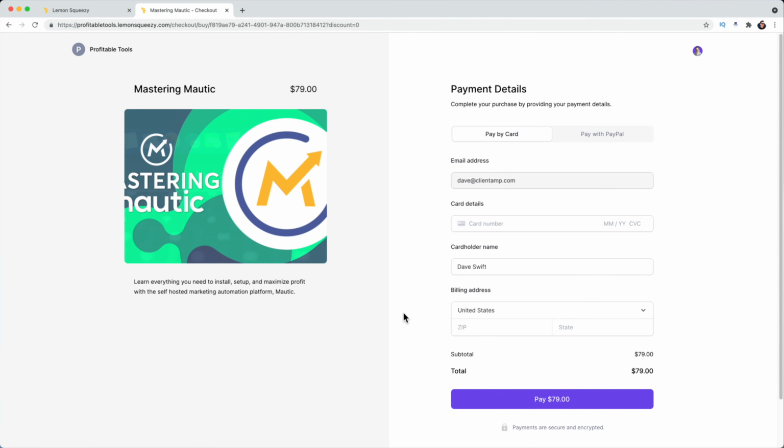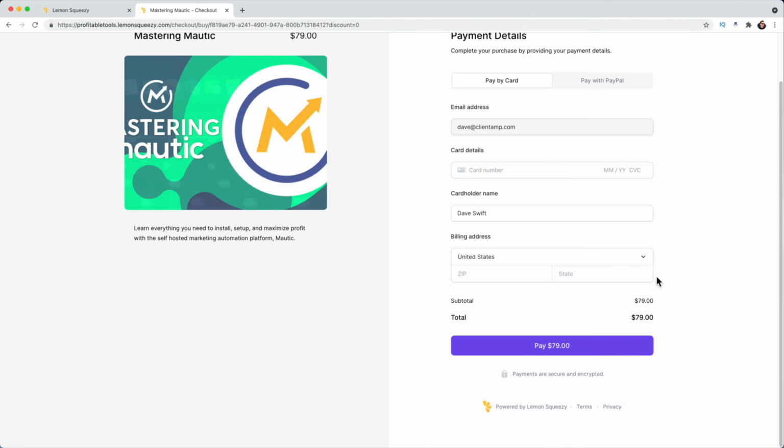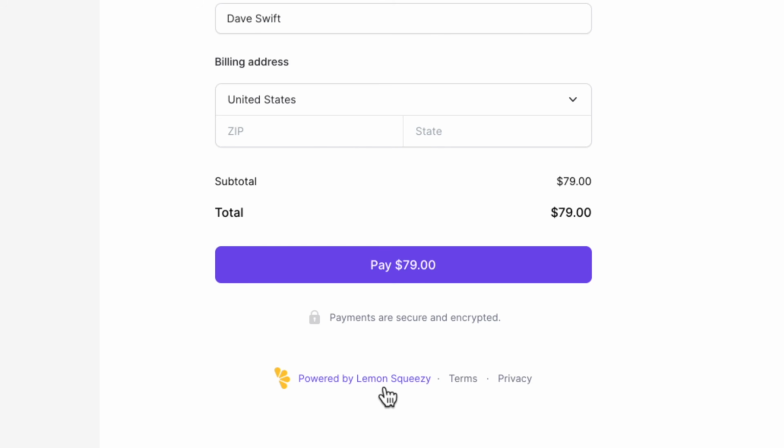Of course, they're also going to be accountable for collecting taxes, like I mentioned early on. That is really a nice load off your mind. You don't have to worry about all of the administrative features. So I really dig this. So far, it's quite easy to use. There is some light branding here. It says powered by LemonSqueezy. That doesn't particularly bother me in this case.